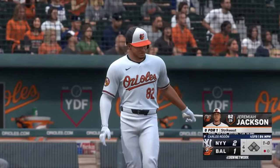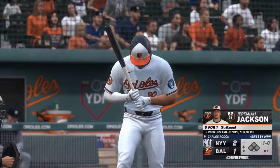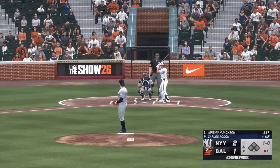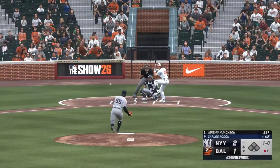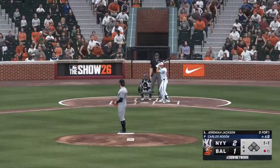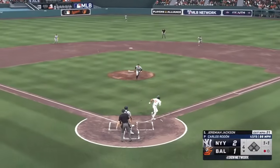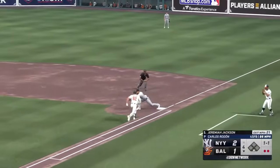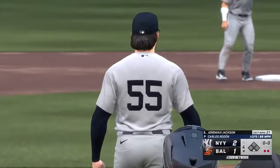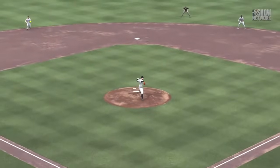Ball. And the 1-0. That one fouled off. The 1-1. Swing, and he breaks his bat. Over to first. Already 2 gone here in the home 4th. Got to feel pretty good for the pitcher. Absolutely sawed him off. Bat explodes. And then he makes an easy play on it. Pretty satisfying if you're out there on the ball.